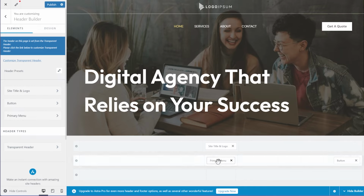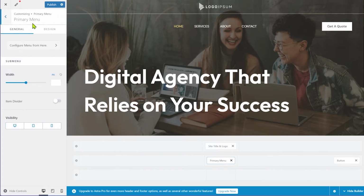If I click the primary menu, you'll see that we have some options. Now, where do we actually change things around? I'll explain that. The first thing we can see here is the width. So you can change the width of the menu.